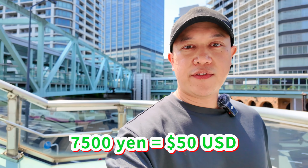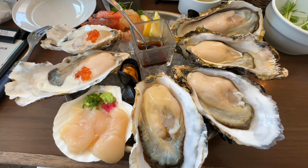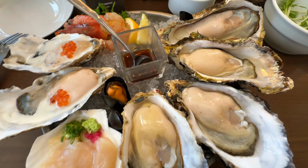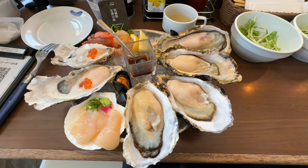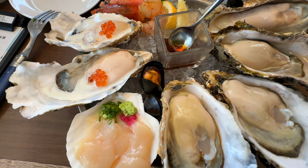So was it worth it? Well, it came out to a little over 7,000 yen, which I don't know, maybe that's like $50 US or so. But I would say if you want some oysters, then yeah, I'd say it's worth it, because those oysters were the size of my palm. I don't think I remember ever having oysters that big before. Like I said, the oysters you would probably get if you go to Hooters or Fridays or one of those restaurants that has oysters back in America.